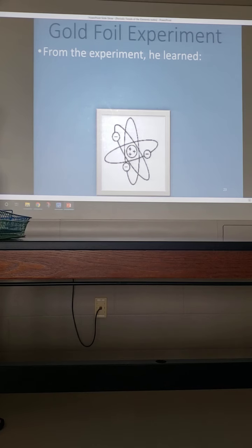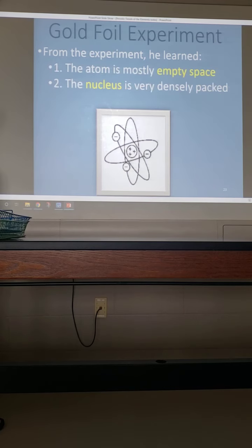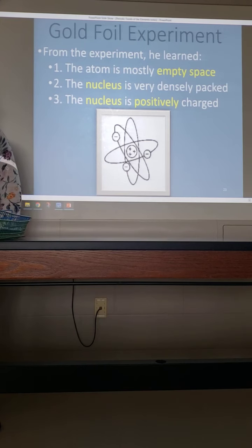Okay, so it learned that the atom is empty space, mostly. The nucleus is very densely packed. And it is also positively charged.